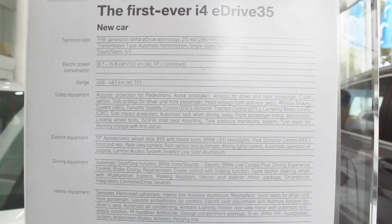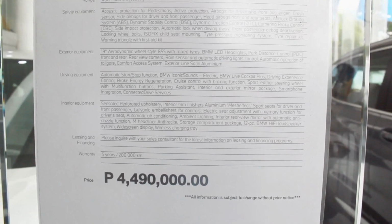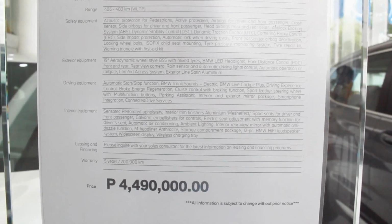The cost of this exact eDrive35 variant is 4,490,000 pesos. Yes, you get a lot for your money for what this is. Again, it's a BMW, and for me personally, surprisingly a very good BMW to drive. I wasn't expecting this to drive as good as the 420i, even though I have not driven that car specifically yet, but for sure, of course, being an electric car, this has instant torque. It's pretty comfortable, quiet too. So that concludes my review of this BMW i4.